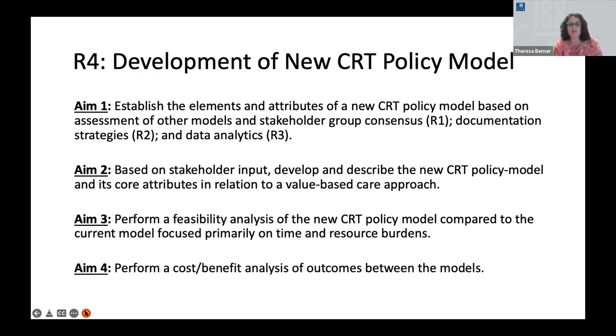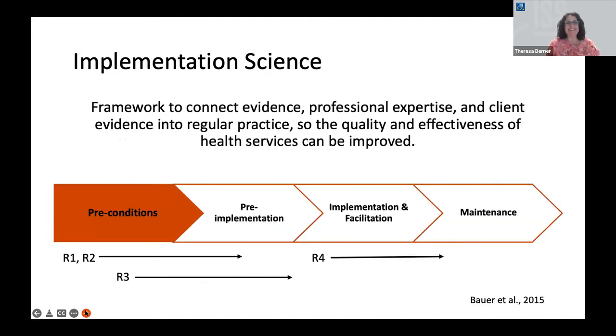Based on stakeholder input, we are hoping to develop and describe a new CRT policy model and the core attributes in relation to a value-based care approach. We hope to do a feasibility analysis of the new policy model compared to the current model, focused primarily on time and resource burdens. I think that's a big one that we all feel. We hope that what the proposed new model comes up with, we'll be able to really compare it to what we have now, and then perform a cost-benefit analysis of outcomes between the models. Super exciting for the end of the day on a Tuesday.